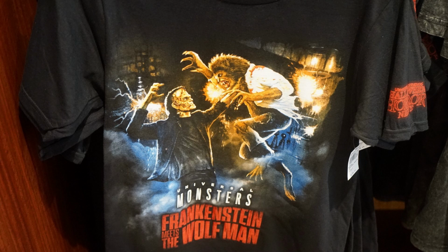Now this shirt is hands down one of my favorites. This is a beautiful shirt. I really like it, and I love how it says Halloween Horror Nights on the side arm, as most of the shirts do for Halloween Horror Nights. I think this is going to be one that I have to pick up. Now the t-shirts in general typically range from $28 to $35, 28 being the minimum and 35 being the maximum, is what I've noticed for the normal shirts.